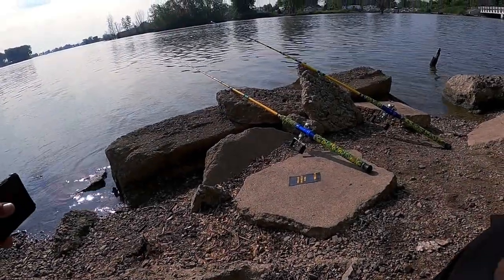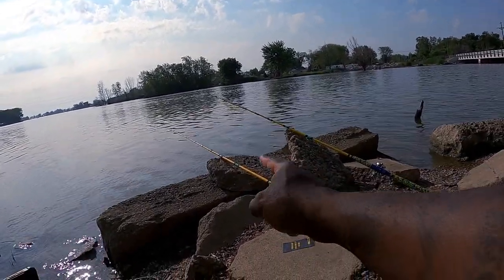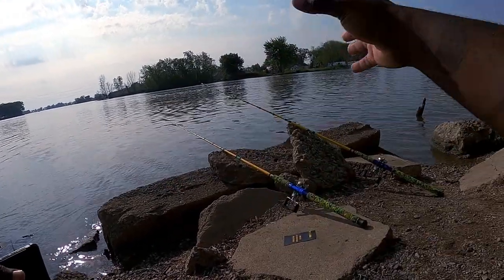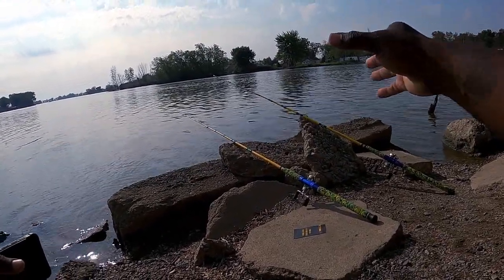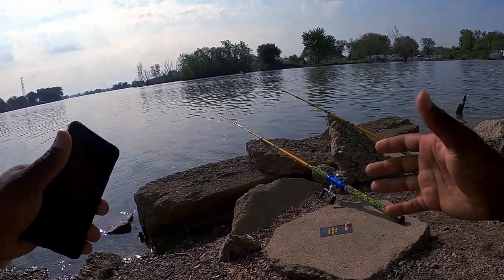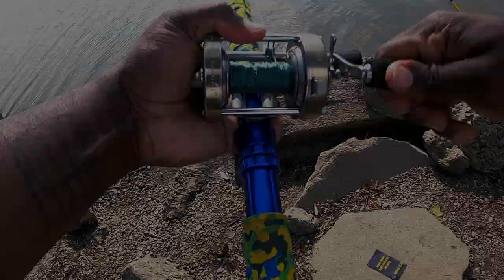All right guys, so now we're sitting here actually waiting for a bite. On this left rod right here, I want y'all to clearly see, I have cut bluegill, and on the right one, I have a live green sunfish. So I'm gonna just kind of mix it up throughout the day, figure out exactly what these fish want. Y'all just stay tuned, man. Hopefully we can get some action.